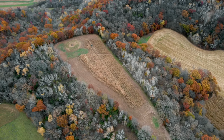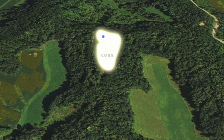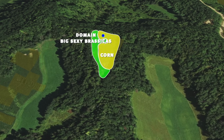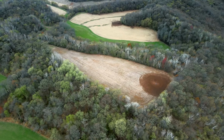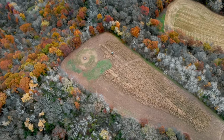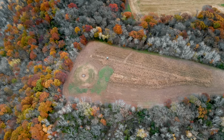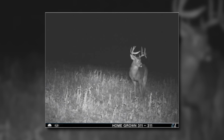So Field 3, we kind of incorporated a little bit of a candy corn strategy where we left the majority of it in standing corn and strategically placed brassicas around the perimeter of it and then placed our stands in proximity to those brassicas. So we put a water hole on the northernmost part of Field 3 to really try to pin down those deer and get them into kind of like a little bit of a social area, and then we stayed away and we let the cameras do the work for us. Late October rolls around and our cellular cameras are sending us intel that several good bucks are utilizing this farm.